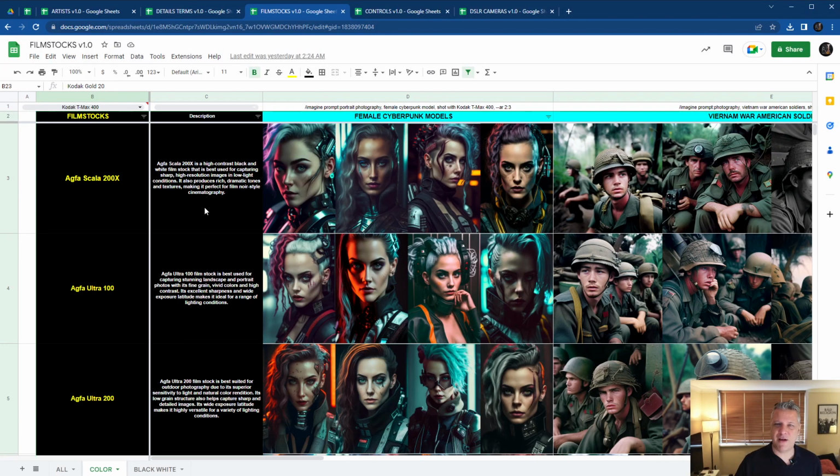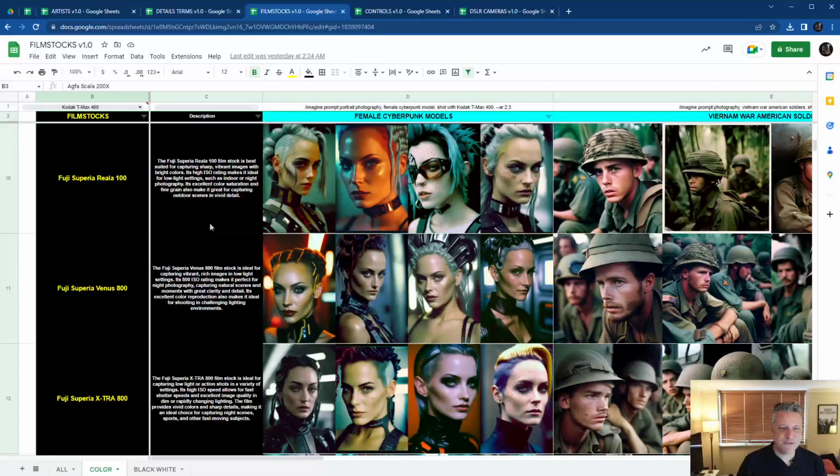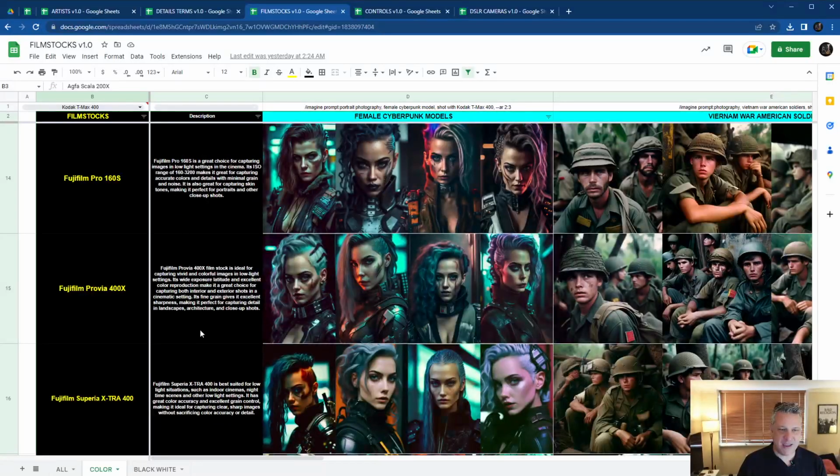I do have another file in which I specify which one is best for what, which one is best for portrait, which one is best for still photo. So now I'm gonna use it here. For example, I've got the first in my list here, the Agfa Scala 200, and in this file I specify all of them, what kind of effect they make.